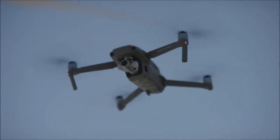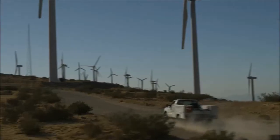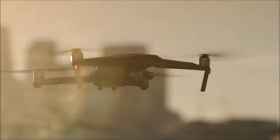The Mavic 2 Enterprise is the next great tool that will elevate your inner strength, expand your capability, and power your every move, anytime, anywhere.